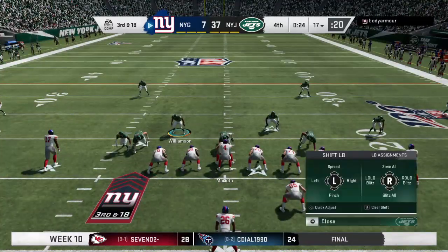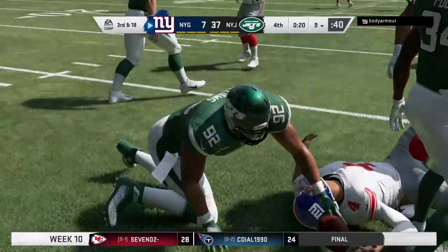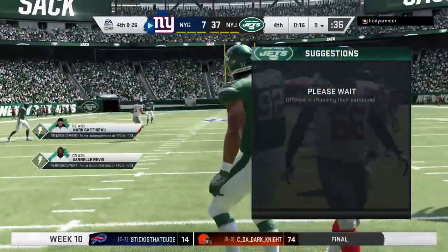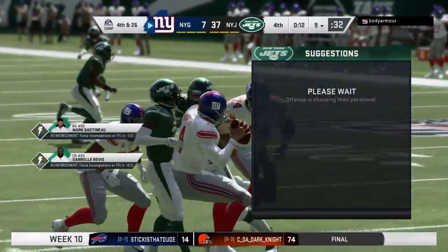The Giants on 3rd down. They've converted just 2 for 6 thus far. This will be a tough 3rd, and he'll be taken down. The Jets get in there for the sack. Leonard Williams in there to get him, and that is sack number 6 now for him on the year.